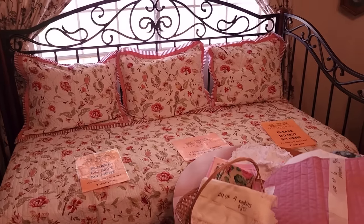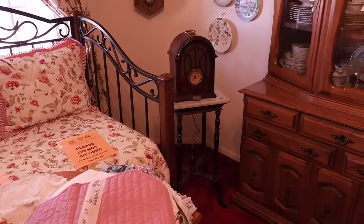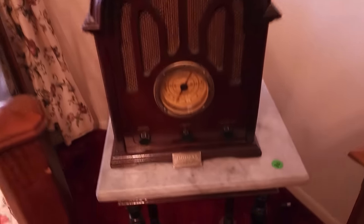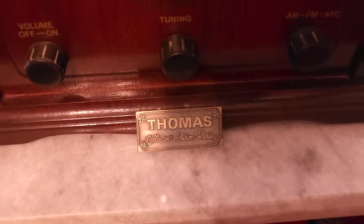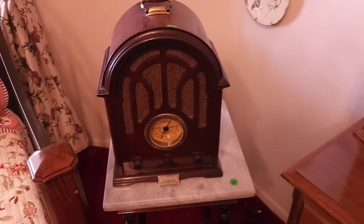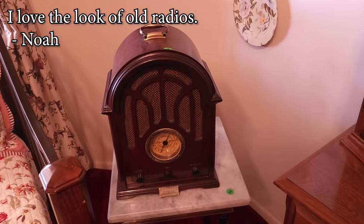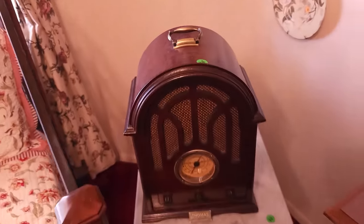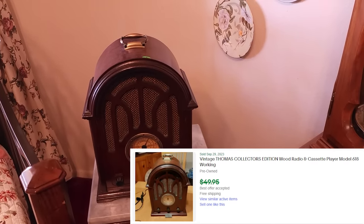This really pretty day bed. Nice. Oh, look at that old radio. Now, I don't really deal in old radios. This is not an actual old one. It is a reproduction. It's the collector's edition, made to look like the old version of this. The old version of this, at $25, you know, you'd want to snap that up in a heartbeat. But I don't know so much about the reproduction one.